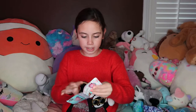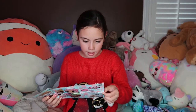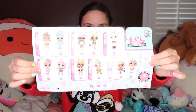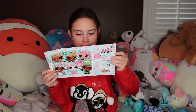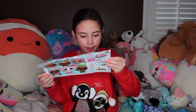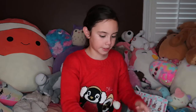This is the list. Let's check what we can have and I'll tell you guys which one I really want. So yeah, these are all the collectibles you can get. I probably want Bold Baby, Miss Snow, or Tinsel. So let's open the doll.